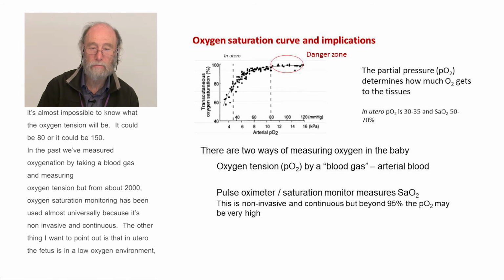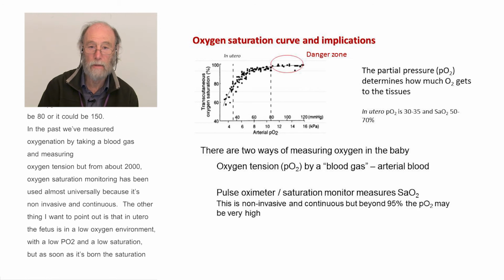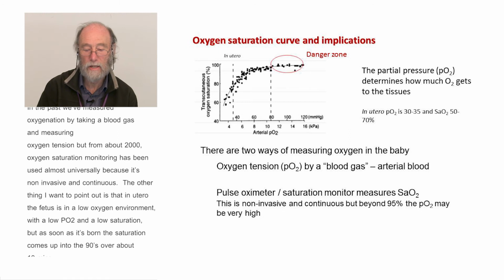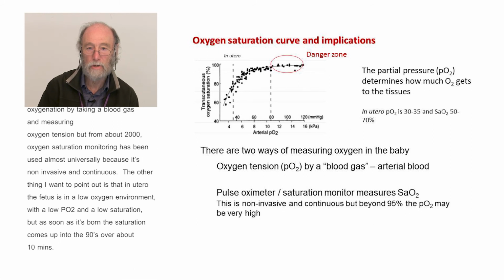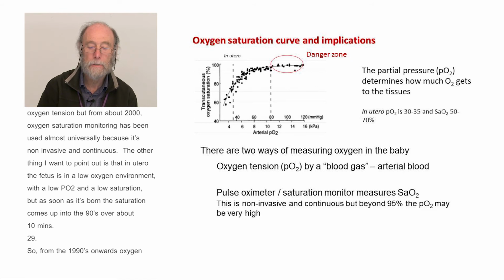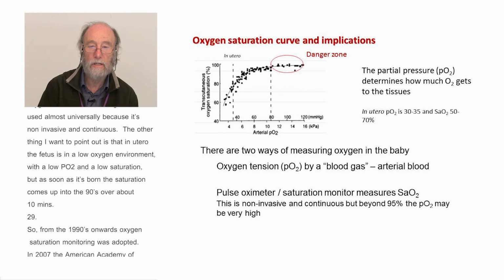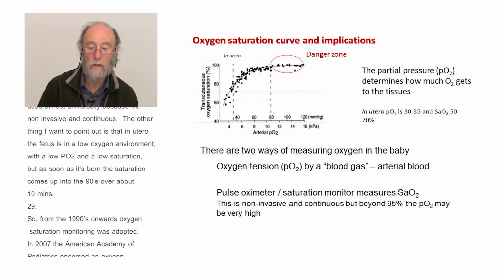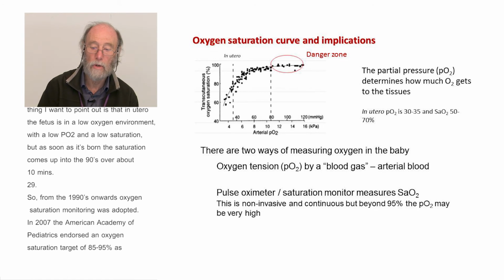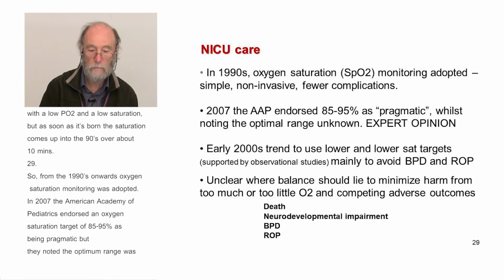In the past, we've measured oxygenation by taking a blood gas and measuring oxygen tension, but from about the year 2000, oxygen saturation monitoring has been used almost universally because it's non-invasive and continuous. The other thing I just want to point out in this figure is that in utero, the fetus is in a low oxygen environment with a low PO2 and a low saturation. But as soon as it's born, the saturation comes up into the 90s over about 10 minutes.